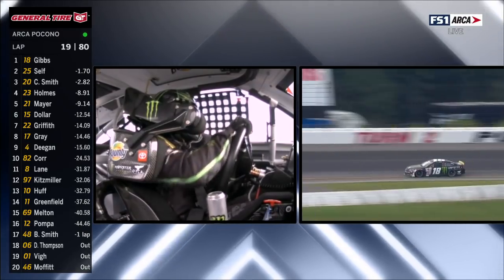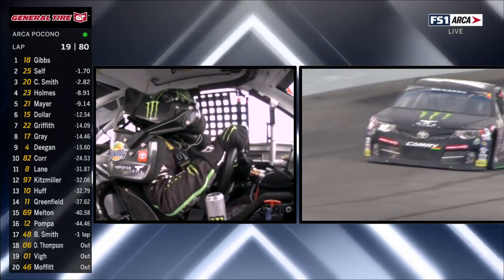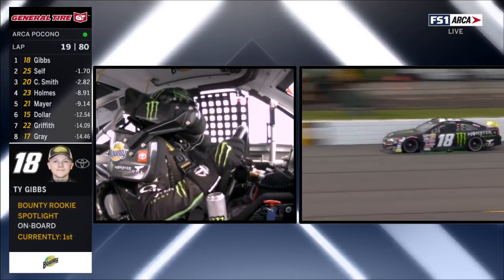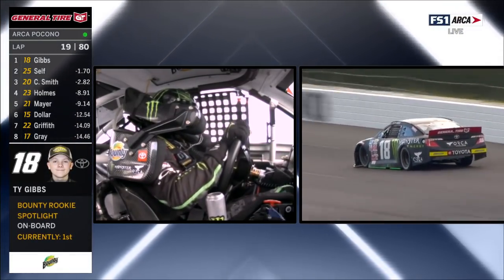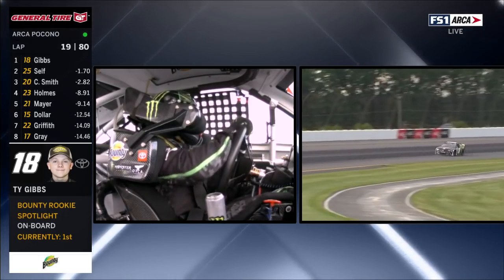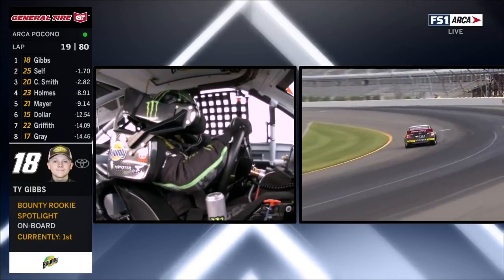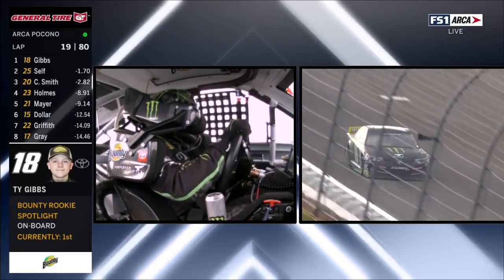Meanwhile, left side of your screen, the Bounty Rookie Spotlight on board with your race leader. It might look easy, but you can tell by riding along with Ty Gibbs that he's working. You can see the bumps through the tunnel turn. That was the corner he was just in. You could see it in the steering wheel. See how flat this corner is. That car really looks like it's working well.